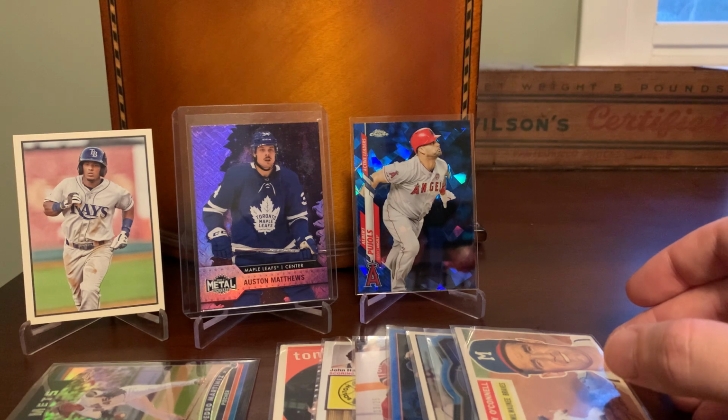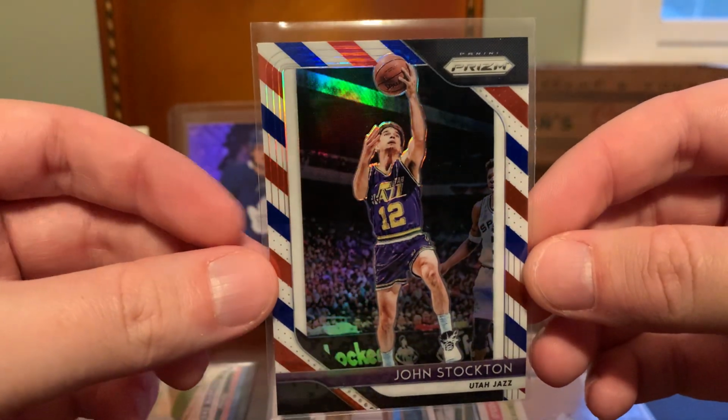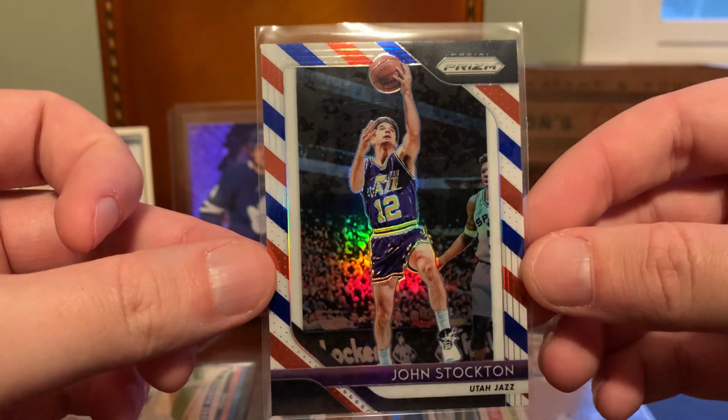Here's another basketball card. We're getting close to the end here. Another basketball card for that Z Folio. Shout out to my buddy Brian at Walkenbach, who's a big Jazz fan.